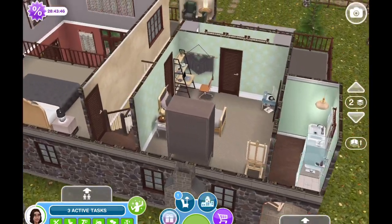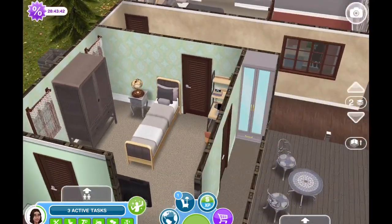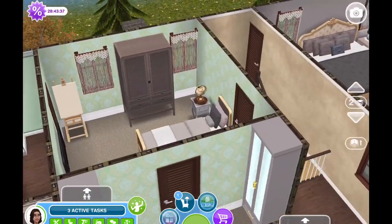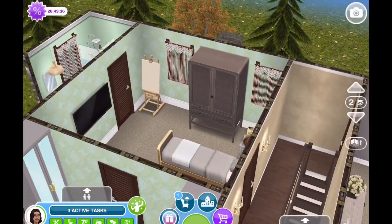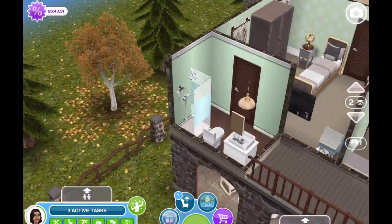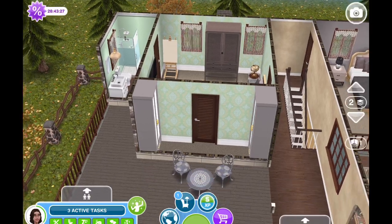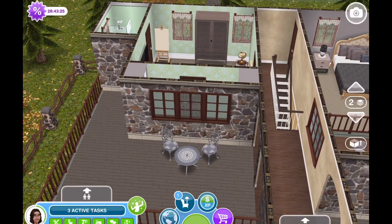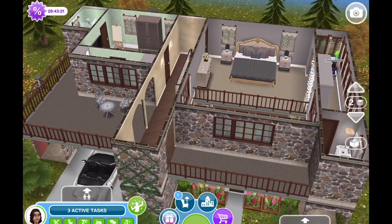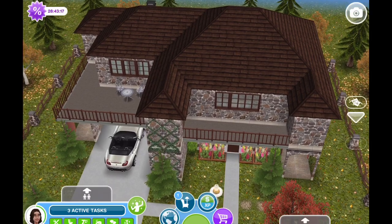And I've set this up for a young person. It could be a preteen, it could be a teenager. And they have the twin bed there. They have a computer, an armoire. They have an art easel over here and a TV. Pretty much anything you could need in there. And then the same style bathroom, just different wall color as the master ensuite. And then this is the closet here. I've chosen to use that little space there as the closet for that bedroom. So that's what the second floor of the remodel looks like.